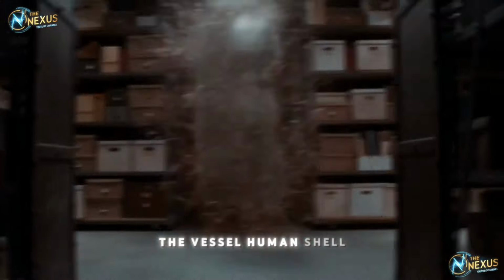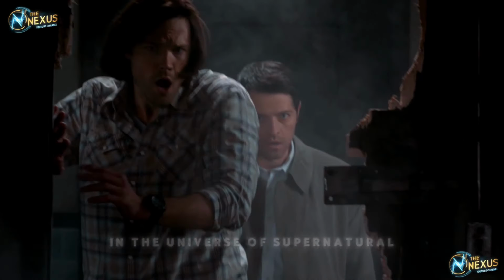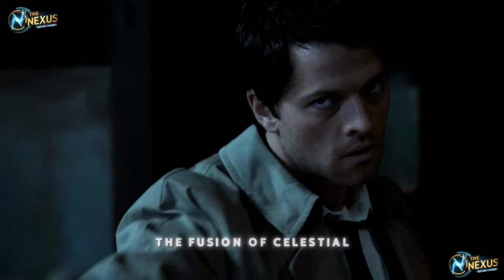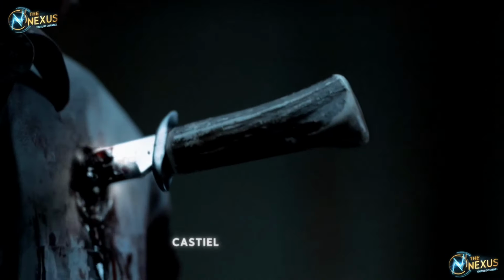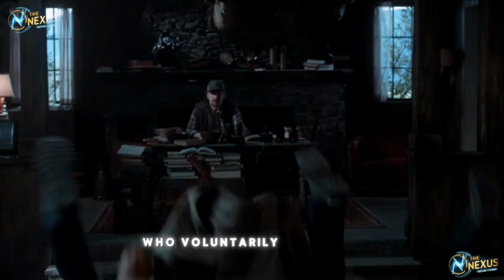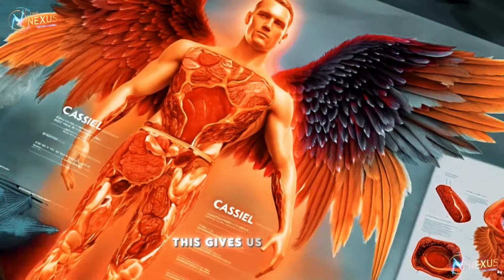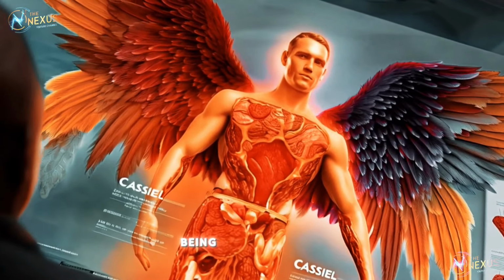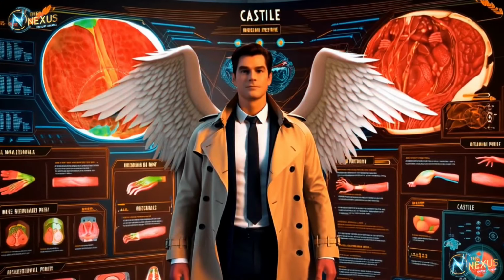The vessel, the human shell. In the universe of Supernatural, angels need human bodies to operate on the earthly plane. This human shell isn't just a disguise, it's a fusion of celestial power and human biology. Castiel uses the body of a human named Jimmy Novak, who voluntarily agreed to be his vessel. This gives us our first clue about Castiel's peculiar anatomy. He isn't just a being of pure energy, but a symbiosis of the spiritual and physical.